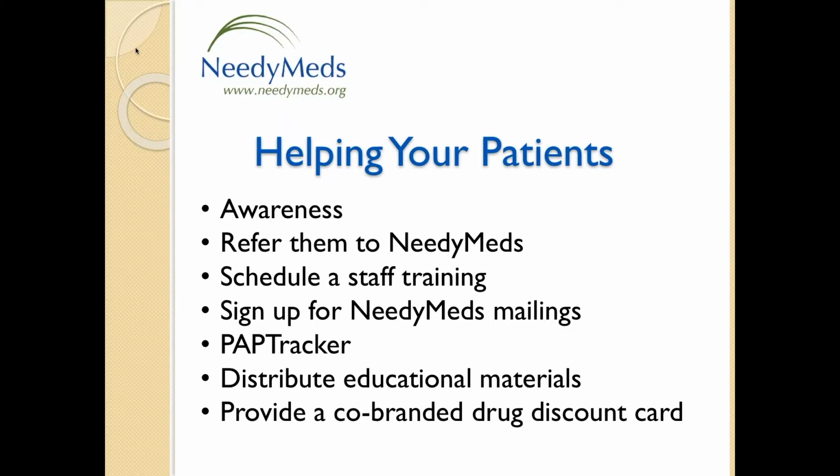Another way you can help your patients is by simply having NeedyMeds drug discount cards and educational materials on hand. And we can mail that to you. We mail our packets in quantities of 25 in both English and Spanish. We do have our materials available in different languages on our website as well, and those could be downloaded. But again, keeping those materials on hand to distribute to help your clients and patients can really go a long way.